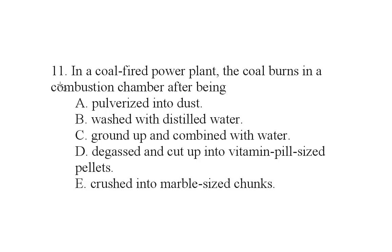Well, the correct answer: it's pulverized into dust. It's more or less made into soot. That's what it needs to be in that condition in order to be efficiently burned. The particles need to be as small as possible.